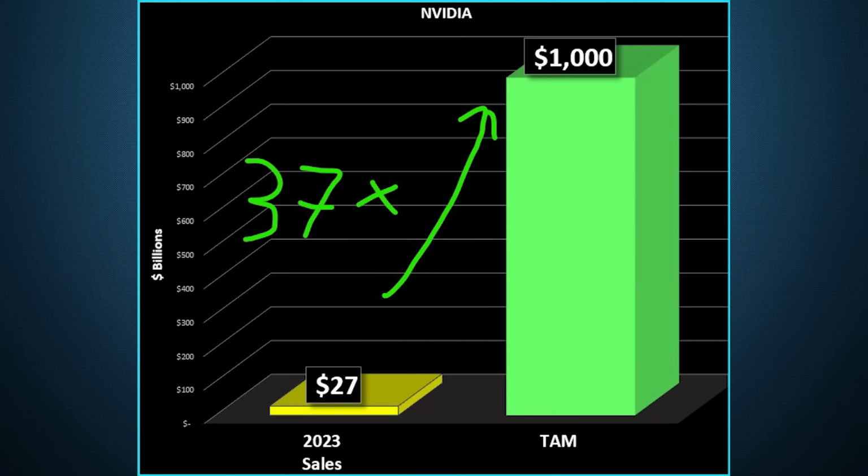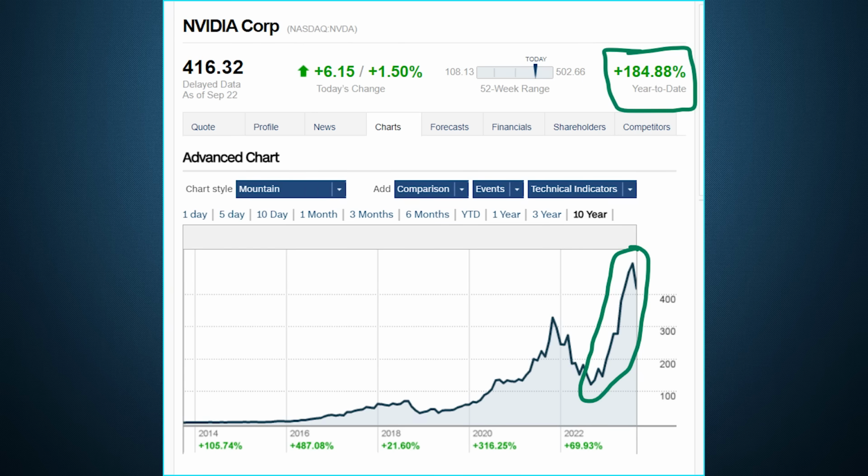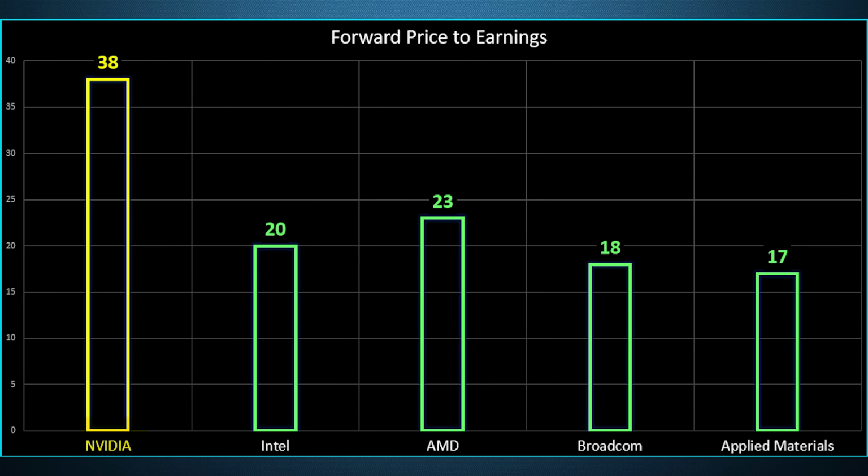I totally understand waiting for a bigger dip since the stock has risen by so much recently, and there's certainly other chip stocks available that are much cheaper too if you're looking for more value in this specific space.